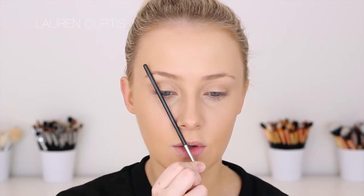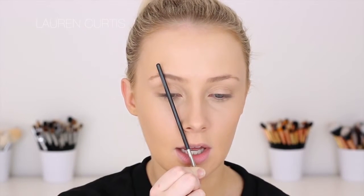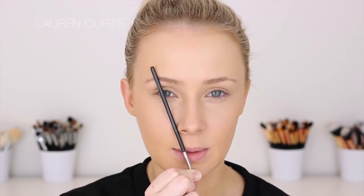To find out where the arch should be, you place the brush at the corner of your nose, the side of your nostril, and then it should go straight through your pupil, and that's where your arch should be. I can't see where my pupil is at the moment because obviously I'm not looking into a mirror, but I'm assuming it's somewhere around there. It's now time to fill them in.